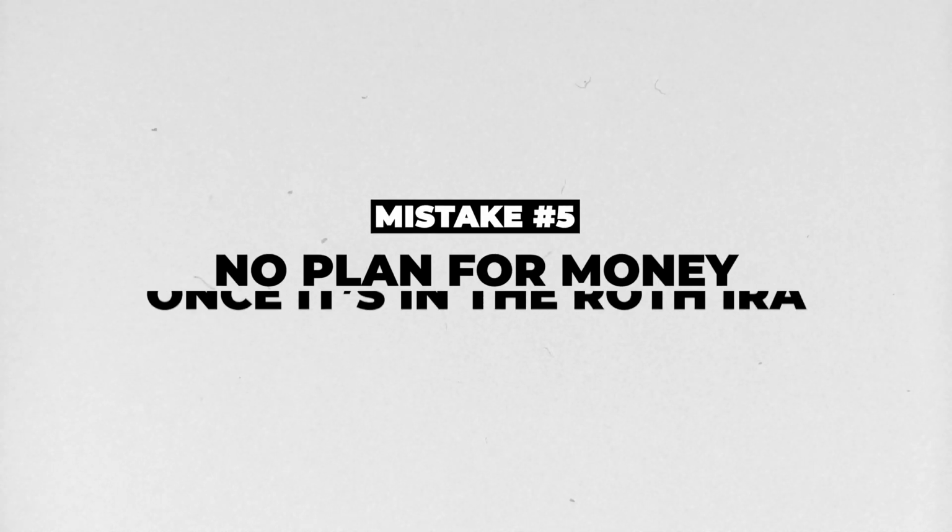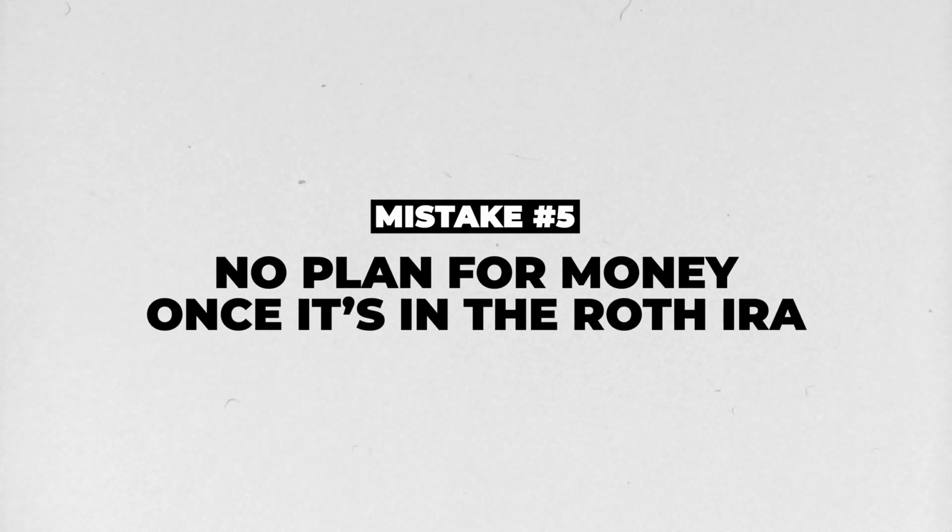The fifth mistake, and this is a big one, could be that whenever someone does a conversion, they don't really have a plan for that money once it's in the Roth IRA. So whenever the money goes into the Roth, it's sitting in cash, assuming that you actually converted cash to the account. Now you can convert positions as they are from a traditional IRA to a Roth IRA, but you want to make sure that you do that correctly.